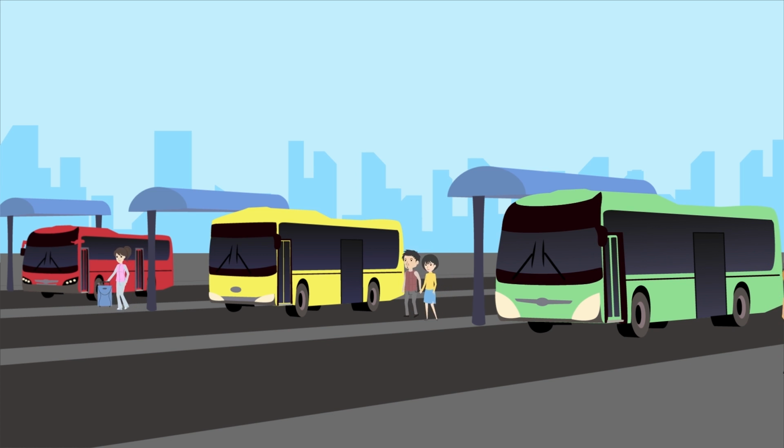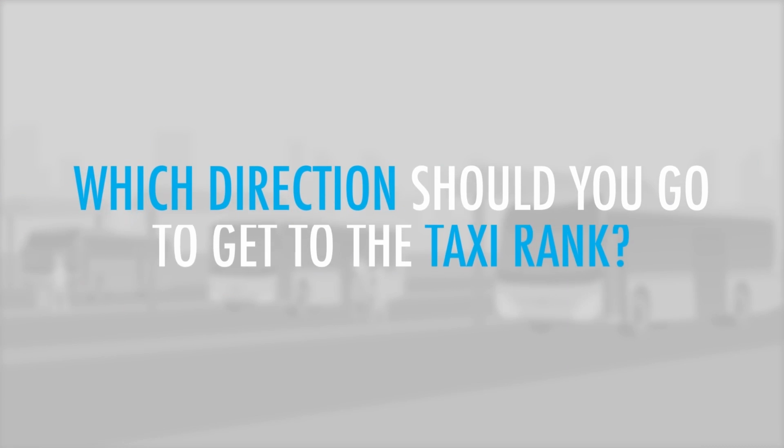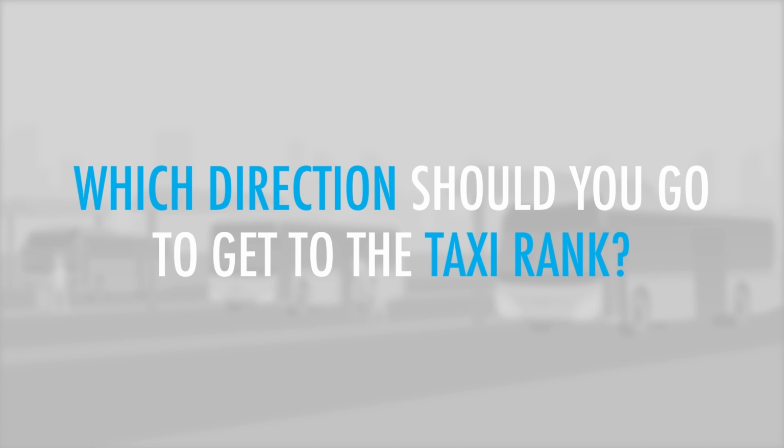You just got off a bus at a bus terminal and you're looking to catch a taxi. Which direction should you go to get to the taxi rank?